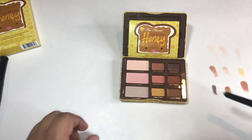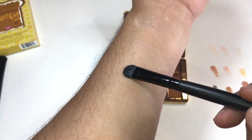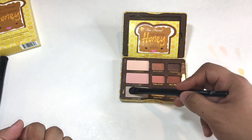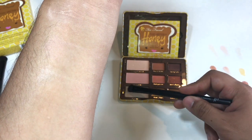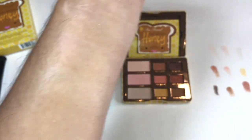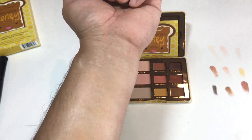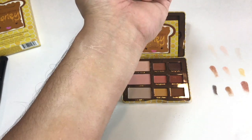All right, so here we go. Gonna get a next one. This color's kind of odd to me. I don't know who would really like this one. 1, 2, 3. All right. So yeah. Dude, are you serious? Like, yeah.